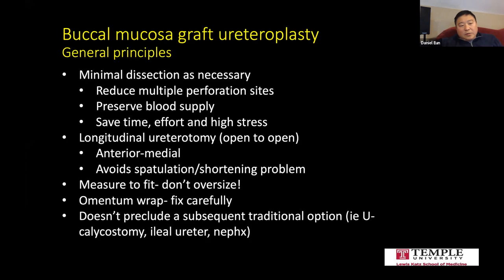And so the one lesson I learned was not to oversize it. I always felt in the beginning nervous about these things, and so I would make it maybe 20% bigger. And what I realized was that it becomes floppy. And if you inject it under retrograde, you'll see it becomes aneurysmal. And so you really want to measure it to fit.